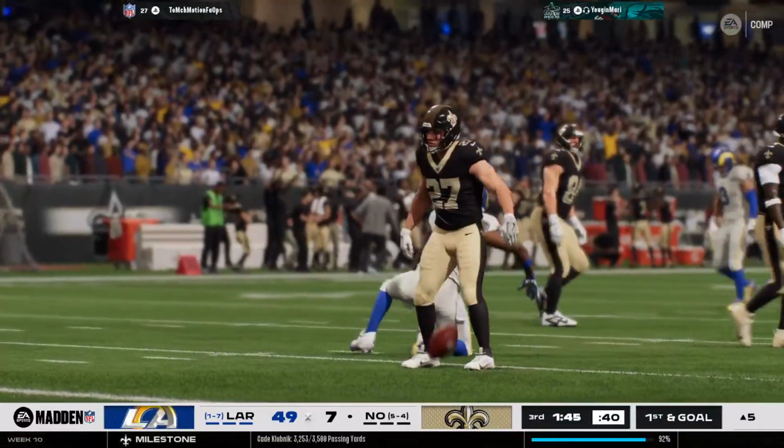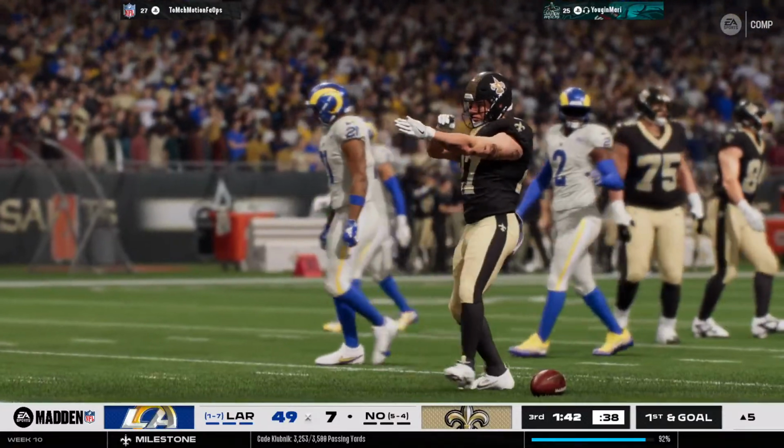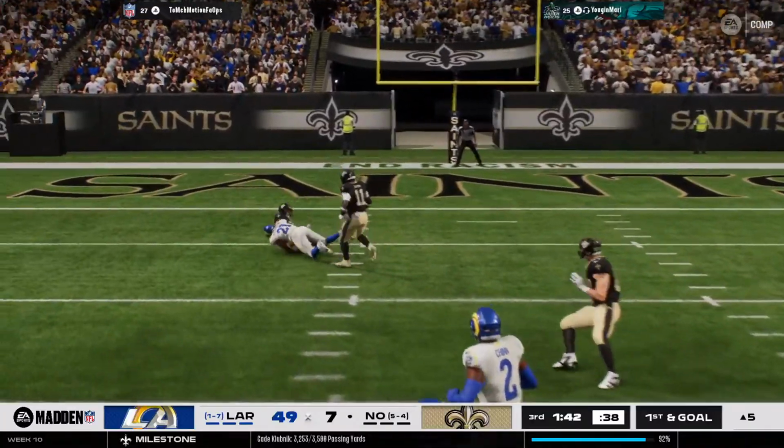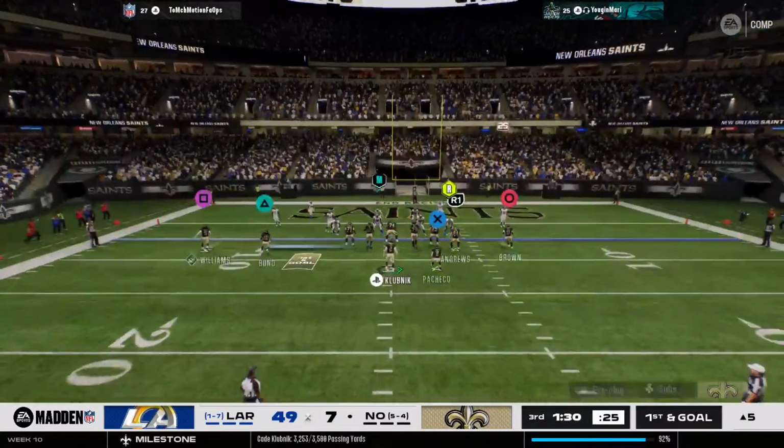And he gets it all the way down inside the 10 and mark him at the 5. I think they like this drive a little bit better there, partner. Running game helping out, picking up some of the slack. Because remember the last drive, they went 3-and-out.